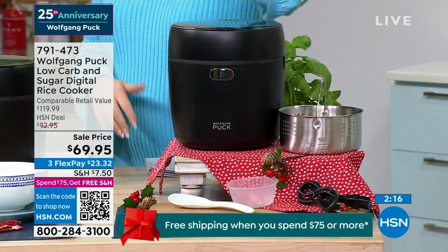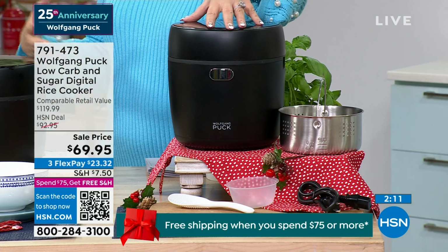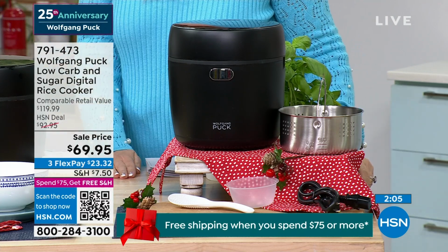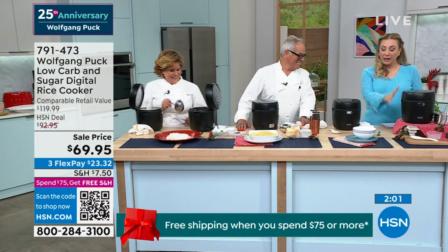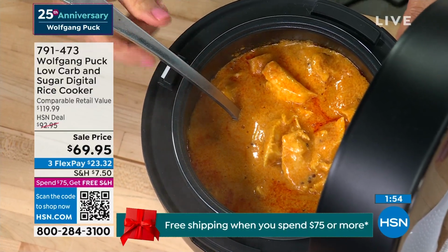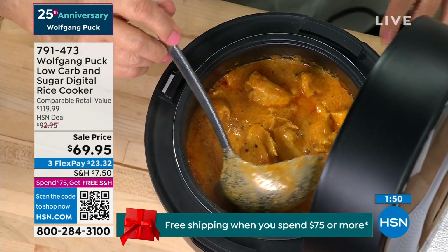You can have it at just regular rice cooker settings, but this one just has that option of doing it with the low carb option where it rinses the rice throughout. It comes in one color. One color is the black, so there's not a lot of choices. And is it 1 cup of rice, 2 cups of liquid, if you're doing the low carb kind? No, it's much more water.